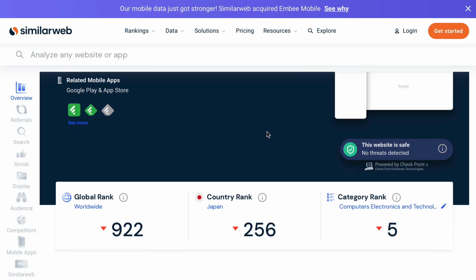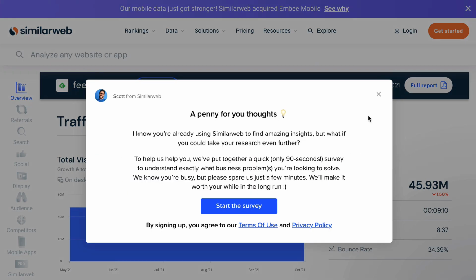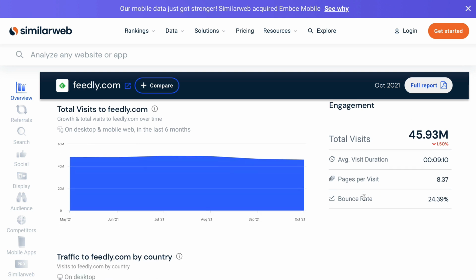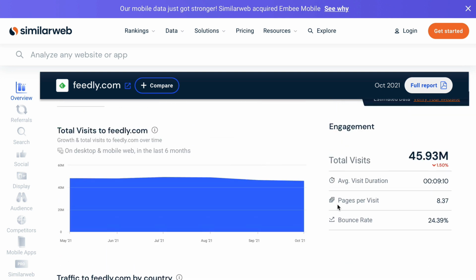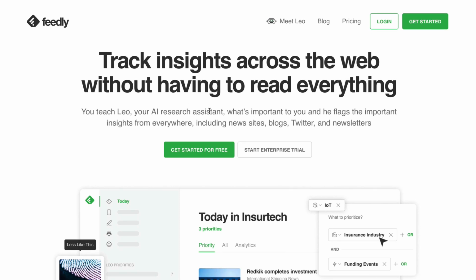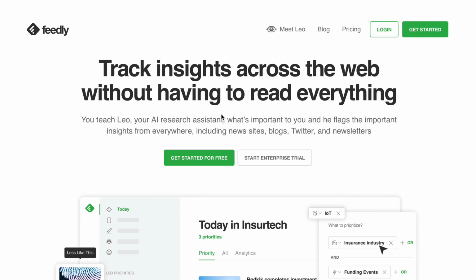So let's move on to the second one. It's feedly.com, and it has over 45 million visitors every month. It's a powerhouse of traffic. This is feedly.com. It allows you to track insights across the web without having to read everything. So it's basically an AI research assistant. Let me show you how to use it.